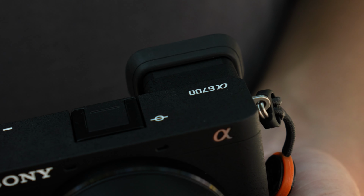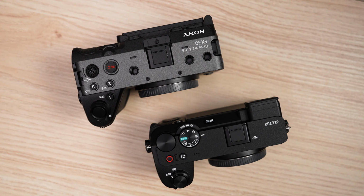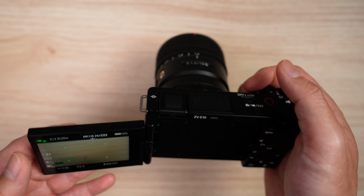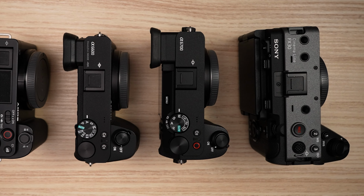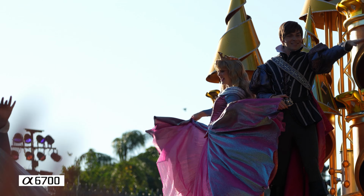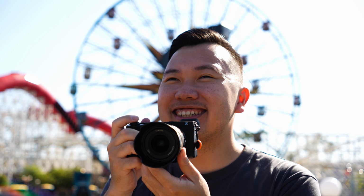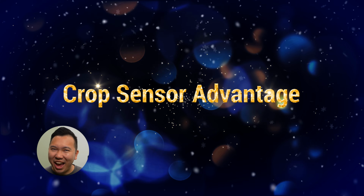I can't believe I have to bring this up as a feature, because the lack of the viewfinder was honestly the biggest deal breaker for me when it came to buying my own ZV-E10 and FX30. And despite the FX30 having the better LCD display, it still doesn't have enough nits to combat that harsh sun. Nothing beats staring into the viewfinder for better visibility and exposure accuracy, and it's brighter than the previous iterations. Crop sensor advantage.